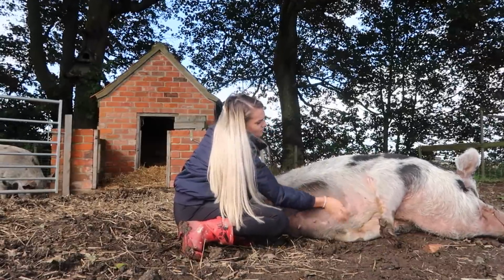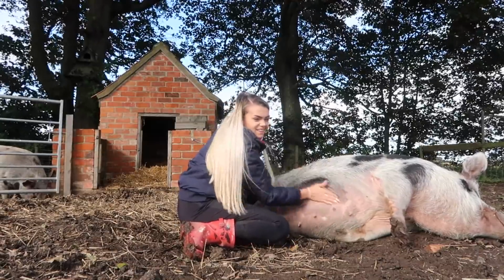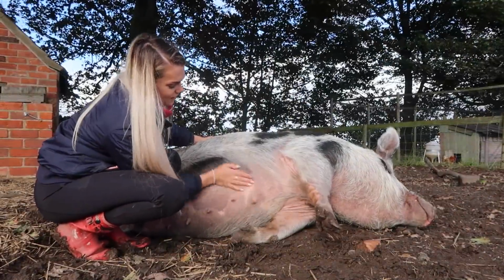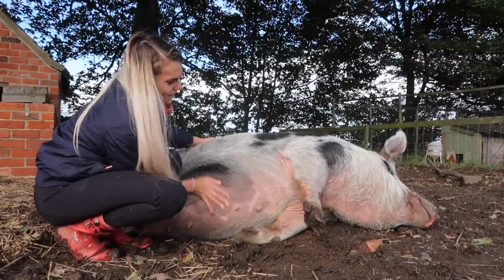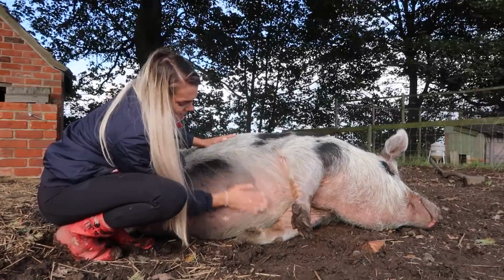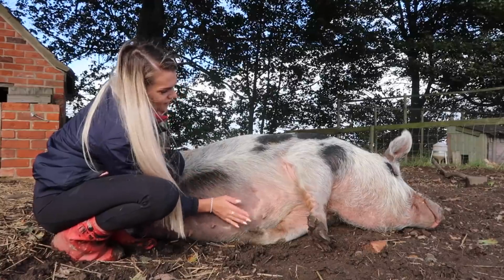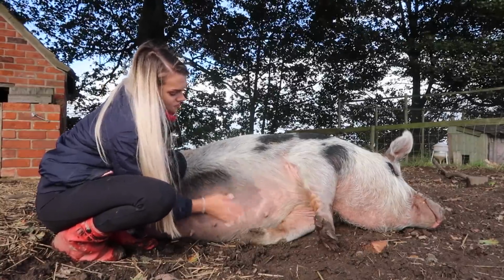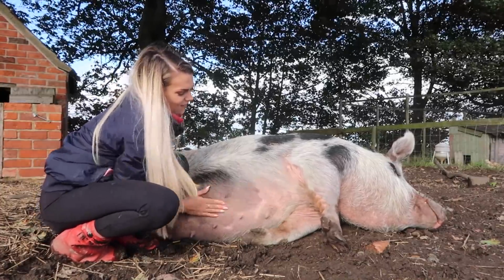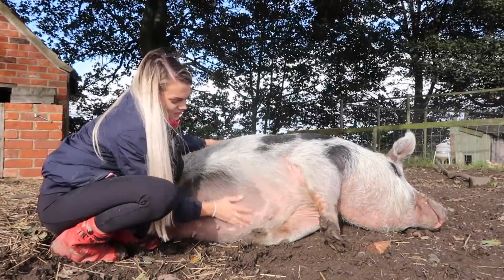So we tried to separate them just for feed times, but they're quite large pigs and they're really strong, so that's very difficult to do. Then we decided to build a little fence in the middle of their enclosure, build another sty, and they could live side by side quite happily. They do still get on okay, but during food they can still be aggressive towards each other over the fence. I don't think they'll ever live together like they used to, because it's ingrained in them now that they fight over food. But other than that, they are lovely animals.